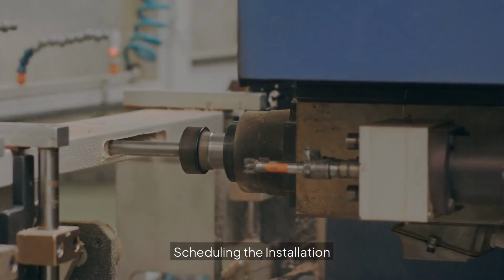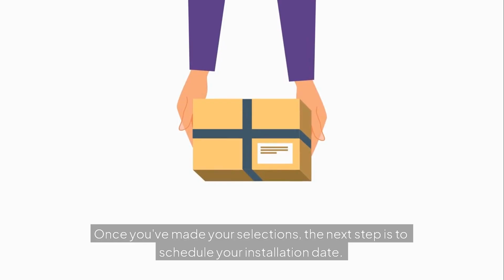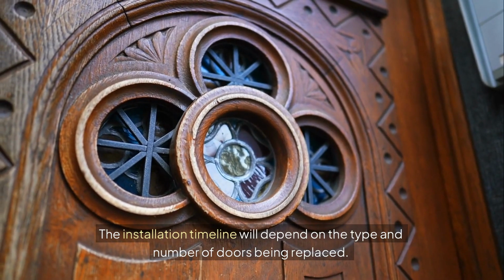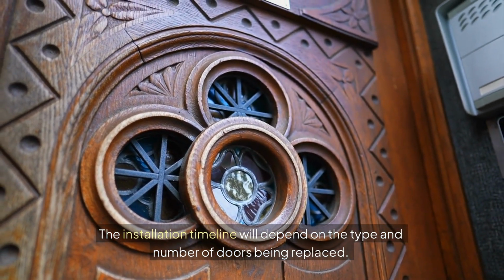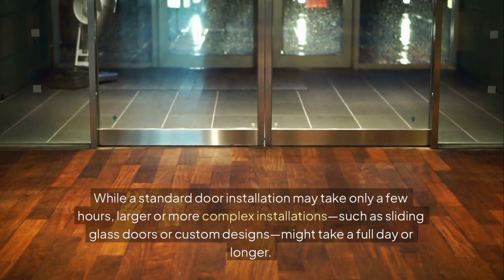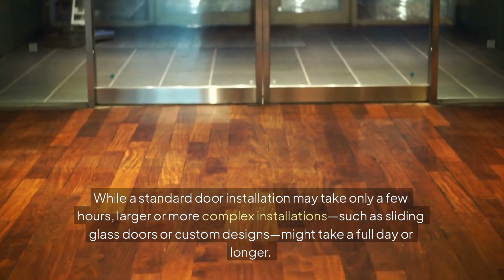Scheduling the installation. Once you've made your selections, the next step is to schedule your installation date. The installation timeline will depend on the type and number of doors being replaced. While a standard door installation may take only a few hours, larger or more complex installations, such as sliding glass doors or custom designs, might take a full day or longer.